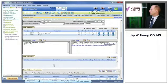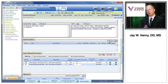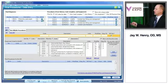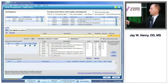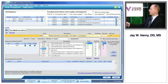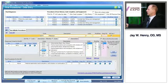So if we come down to final procedures, this is where we do our billing. So we can create our bills for what procedures we did. We can link it to our diagnoses codes. The nice thing here is you can create as many bills as you want. So I'm going to start with one for the myopia, and I'm just going to do a general exam, 1 unit, link it to that diagnosis, and a refraction, 1 unit, link it to that diagnosis and add it.